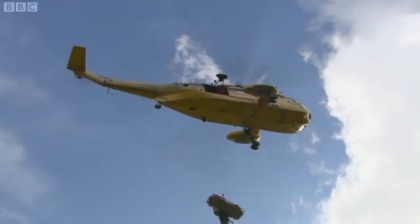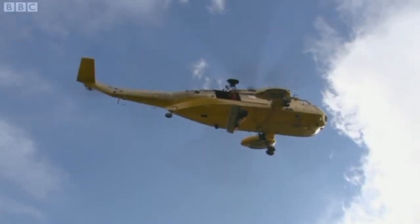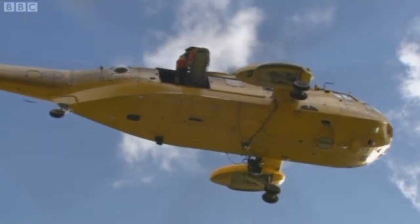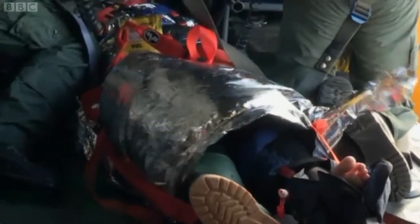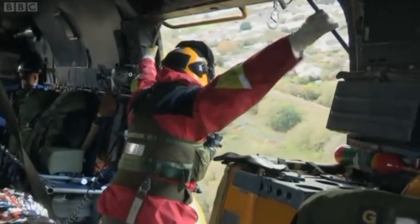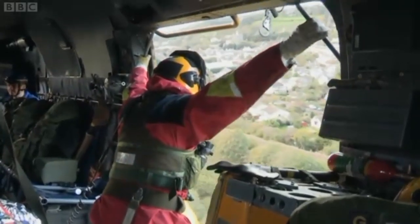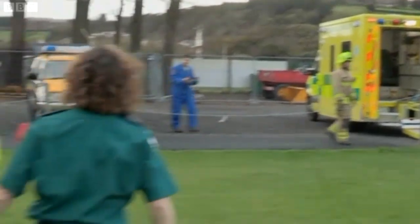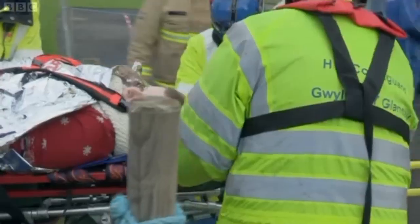Radar operator Nick helps to guide the stretcher into the Sea King. Winching in, 10 feet to go, just manoeuvring the stretcher. In, stop, stop. Out, out, out. Safe on board, it's only a couple of minutes flying time to a landing site. Waiting at a sports field in Llanbadarn, an ambulance prepares to take Jenny to nearby Bronglais Hospital.